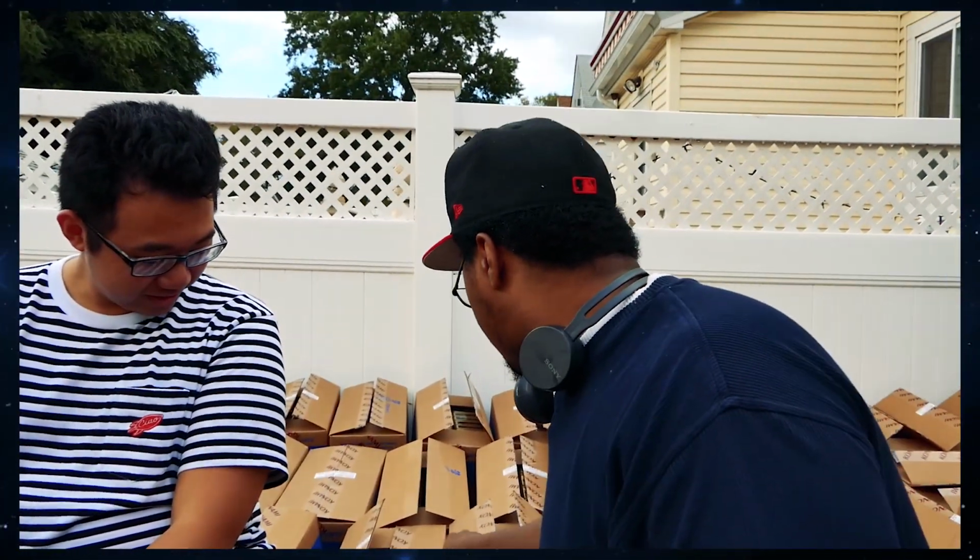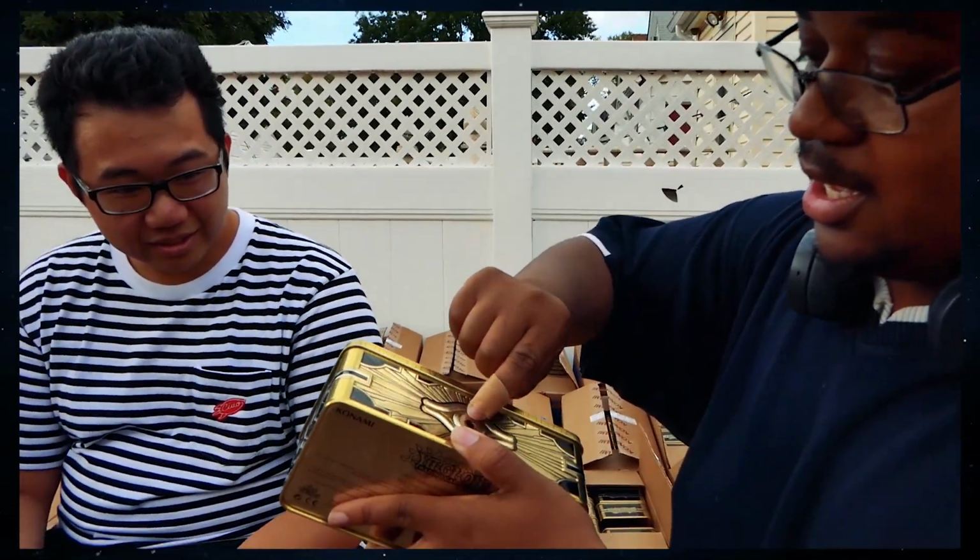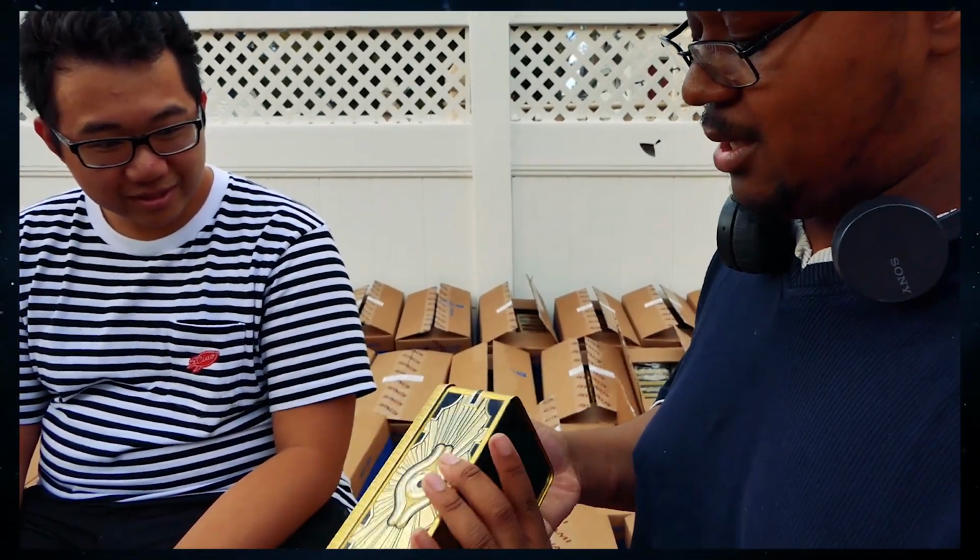So really though, what do you guys think about the tins this year? Are you gonna buy them for yourselves personally? Well, look, honestly, I'm gonna buy it just because it looks absolutely amazing. Like the level of detail, even on the eye, it's actually amazing. I just want the tin. The tin is really beautiful.